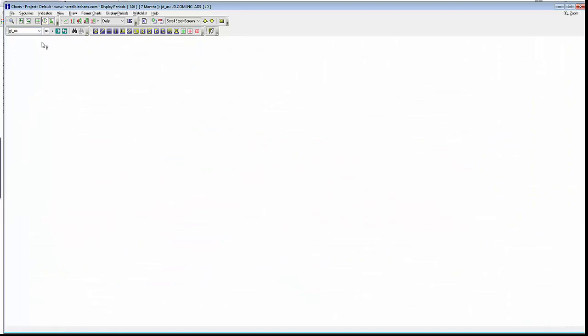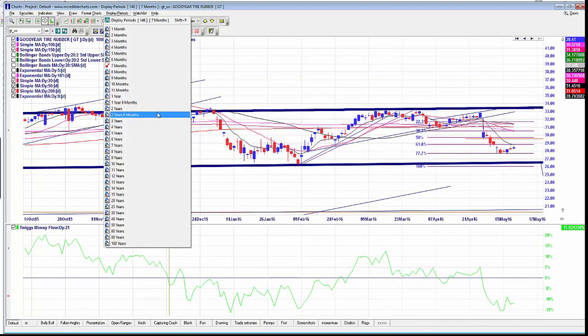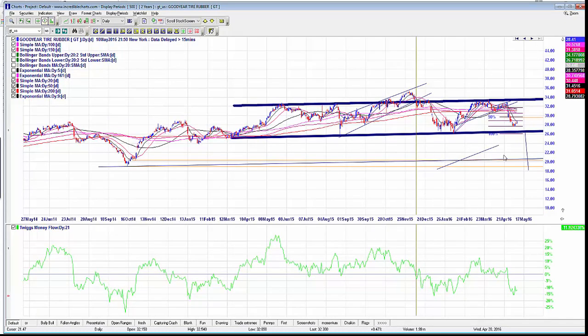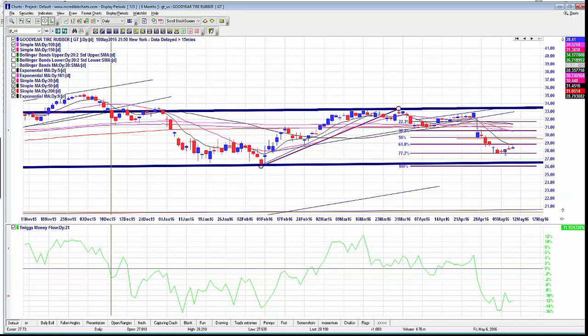Goodyear Tire, which obviously is one of my favorites, looking at the longer term head and shoulders here. That one had a very bearish close today and yesterday, in fact, closing in the bottom half of the range on both candles, and really lackluster volume: 4.76 million on Friday, 3.18 million yesterday, and only 2.95 million today, as we run into the 61.8 Fibonacci and the overhead moving average. So GT also looking really good.